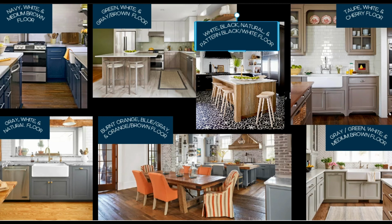Because if you did something that was just a flat white or black or dark gray, it wouldn't have that pop that it does with this pattern floor. Below that, you've got burnt orange and a blue-gray cabinet and an orangey brown floor. So the blue-gray and the orange play very well together. They look beautiful in combination. And the floor having that brown tone with just a little bit of orange coordinates with your chairs and probably any accessories you put in there. It's just an overall really nice look.